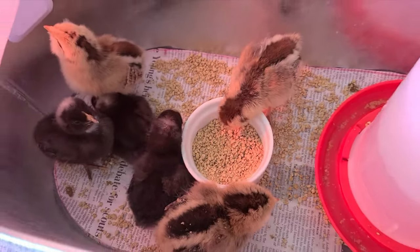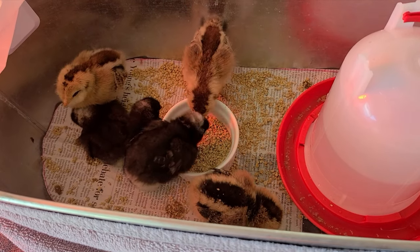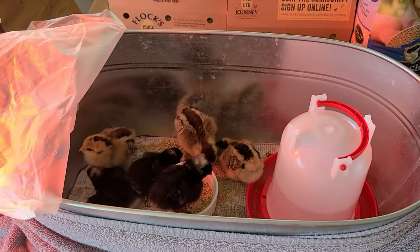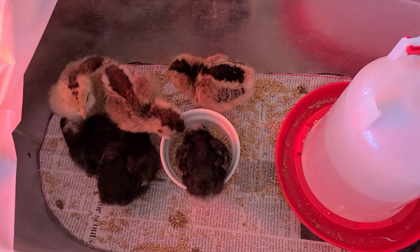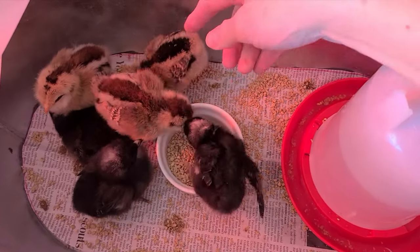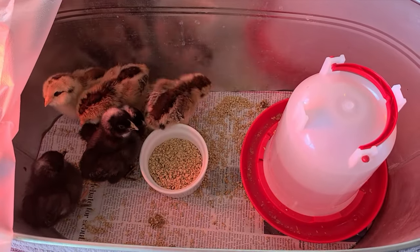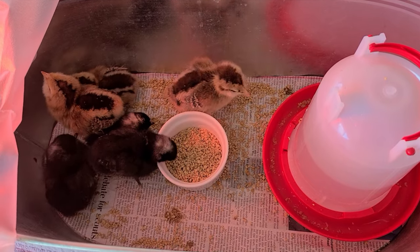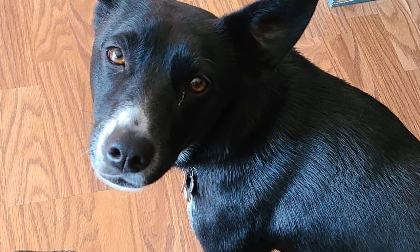They are very messy creatures, these little dinosaurs. Got a jealous dog over here. These are Easter eggers, and these are barred rock Plymouth. They are very messy. There's my poor jealous dog. She was so jealous of these chicks getting so much attention.